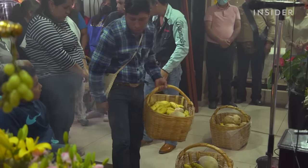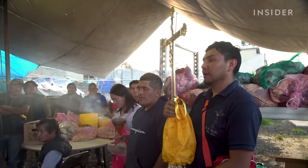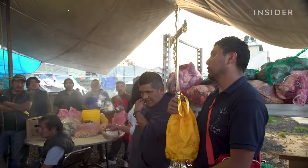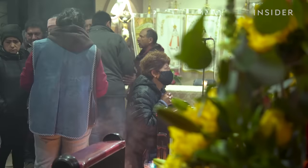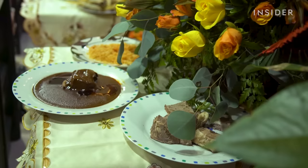Before the Spanish conquest, indigenous deities with magical powers were worshipped here. When the missionaries arrived, they brought their faith and proclaimed a miracle had taken place in Chalma, cementing it as a religious site for Roman Catholics all over Mexico.